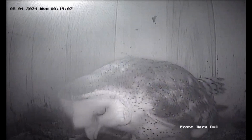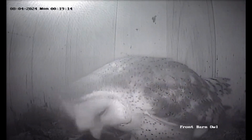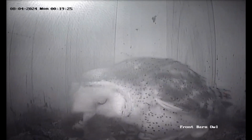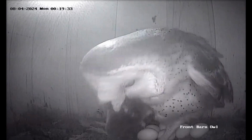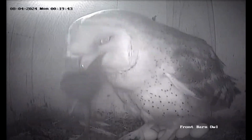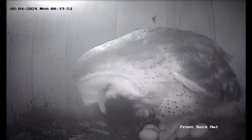But she soon gets fed up with that. So a few minutes later, she tries a new strategy. This time she's fed up with pulling it apart. She's going to see if she can swallow the whole thing. Here we go. Let's see if we can get that down in one go. Beginning to think she might have bitten off more than she can chew on this one, I think. They normally don't have any problem with the voles, but this is clearly much bigger than a vole. So the second attempt didn't work.